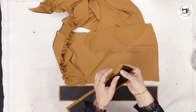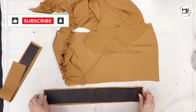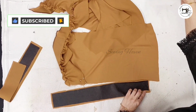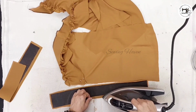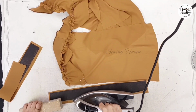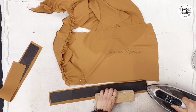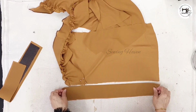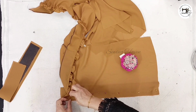After applying the fusible interfacing to the front facing of the blouse, make sure to fold one edge inward by 1 centimeter and press it firmly with a steam iron. Then immediately set it with a cold iron to lock the shape in place. This little step will make sewing the facing much easier and cleaner. And once you align and pin both facings together, double-check the 2 neckline edges between the facings. They must be perfectly parallel so you don't have to rip and re-sew it later.